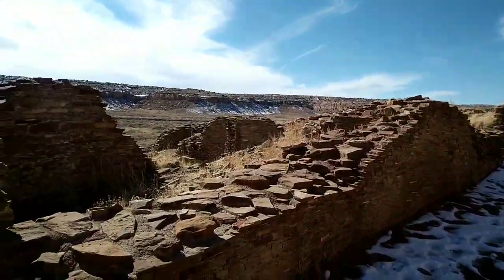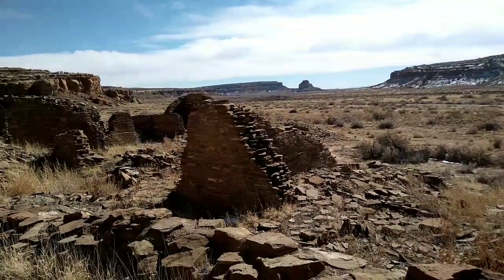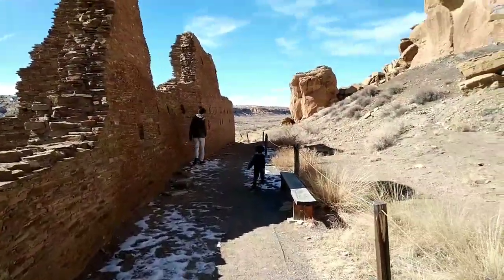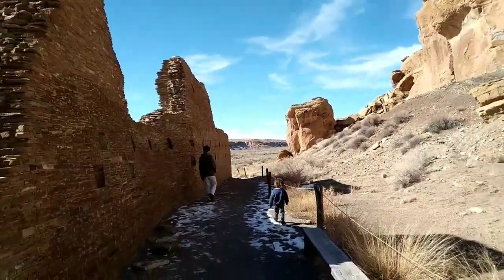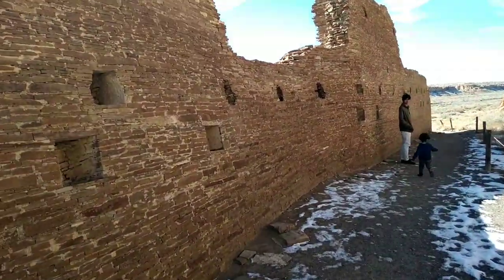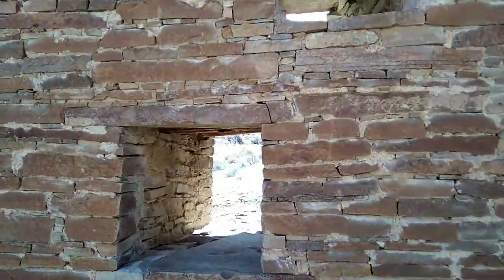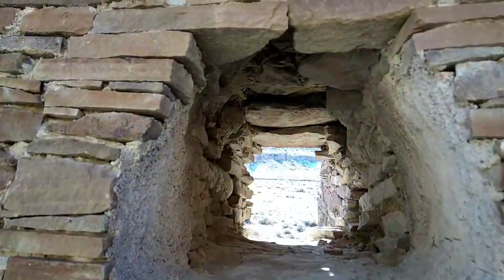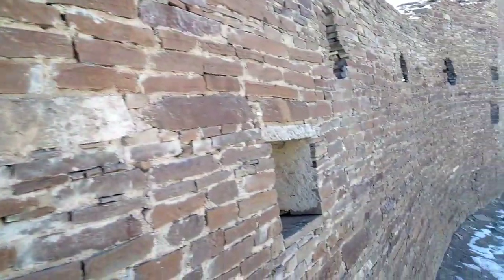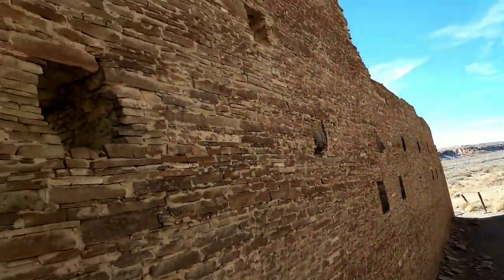And then up the road, it's a nice paved one-way loop road around the whole canyon. The first site is this place called Hungo Pavi, and it's a great house there that's easily accessible from the parking lot. At the visitor center, there's a free brochure with general information about these sites, but they don't get into depth of the details and the studies and history behind each site unless you buy one of their trail guides for only $2 each. But they don't have one that covers the whole thing. You have to buy separate ones for each great house and each site within Chaco Canyon.